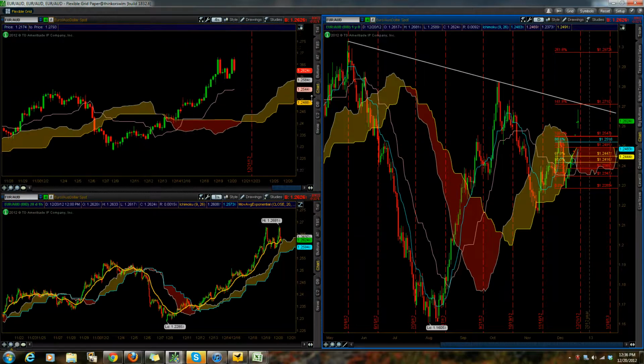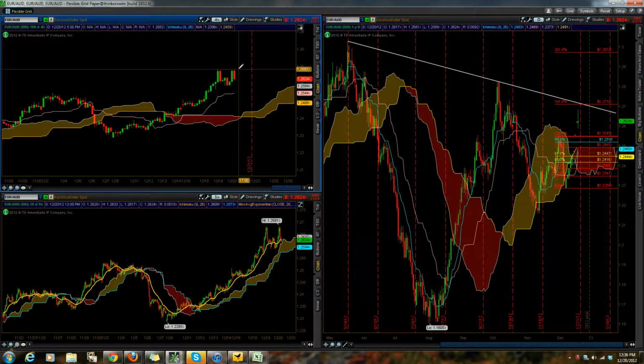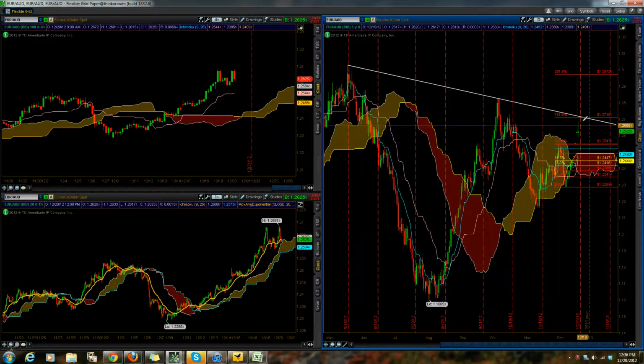On a 4-hour chart, as you can see, price is really not making any more new highs, just consolidating. Right now, it's still above the 4-hour cloud, still above the daily cloud, so we are looking for longs. So if we do see price break above 1.2710, it might be an ideal opportunity to get long.